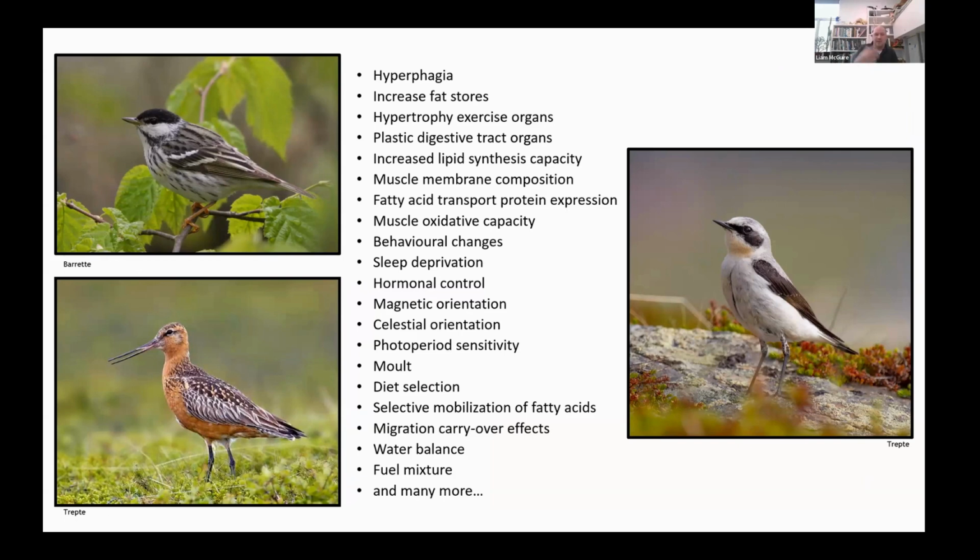And I present that as a contrast for what we think we know about migrating bats, which is comparatively very, very little. Bat migration has been very little studied. We don't know a lot about many migratory bat systems. And in some ways, that's quite surprising because people have known about migrating bats for quite a long time.